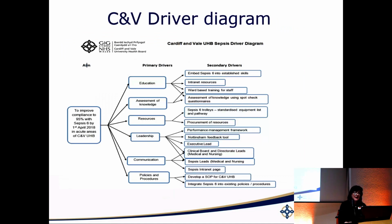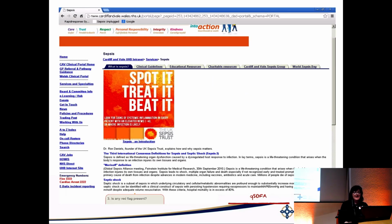We developed a driver diagram with, I think, a very ambitious aim to improve compliance to 95% reliability, but we failed on that, and I'll explain why. But we do review the driver diagram in terms of where we are with education, assessment of knowledge, what resources we've got, our leadership at ward level, which is key, communication, which we've talked about already and is key, and our policies and procedures. We developed an intranet page which all staff can access, and within that are e-learning, YouTube videos, etc. All our clinical guidelines will be on there, and we update this regularly.